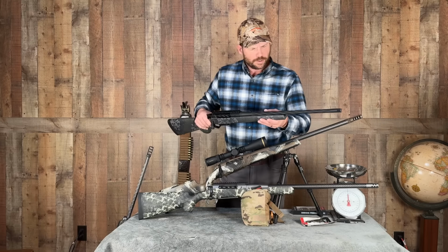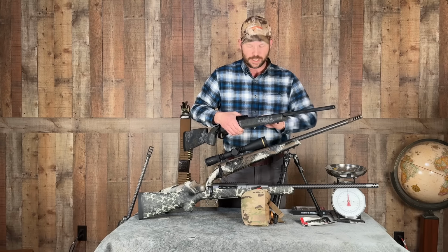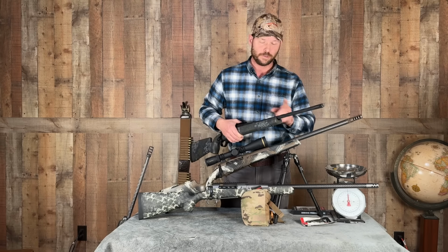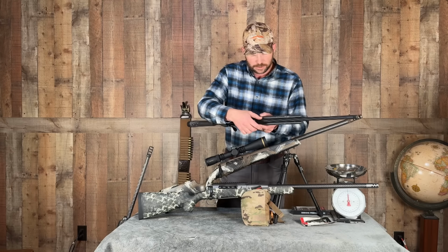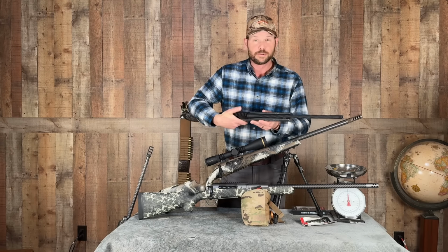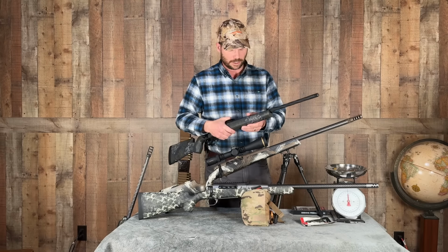Now you will have noted that this does not have a carbon fiber wrap barrel. It's a deeply fluted steel barrel, really well made. It's stainless steel, so it's finished in a Cerakote or some other type of corrosion resistant finish. I'm pretty sure it's Cerakote, but I should have looked that up ahead of time.